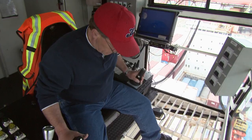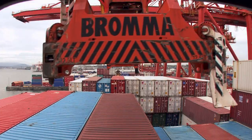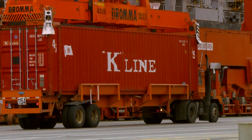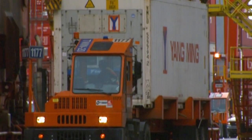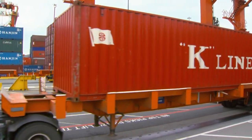Forward and touch it. For the crane operators, success is measured in moves per 4-hour shift. Each one of these containers can weigh as much as 50 tons and could be worth millions of dollars. To make the departure deadline, each crane has less than a minute per container to lift, swing, and drop. 540 moves are planned for the Yang Ming South today. But there is already a potential problem.